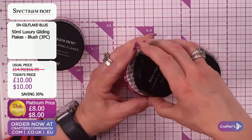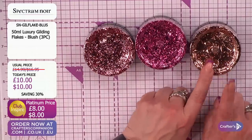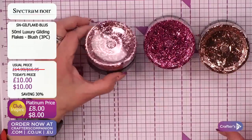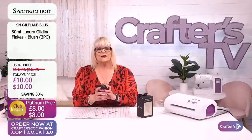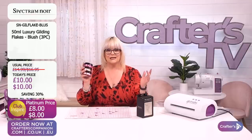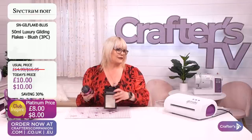But what you have got are three gorgeous blush pinks. I can see now that you've got rose gold, and you can see that rose gold feature. You've got pretty pink, and then you've got soft rose, which is that lovely in between the two kinds of pinks. Stunning, gorgeous, lots of techniques that you can do with them, from glue pens to tape runners to red liner tapes to your self-adhesive sheets, tons and tons of things that you can do with them to really add that luxury foiled look in the form of a glitter flake.